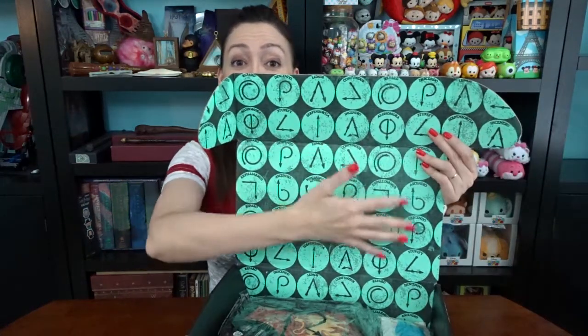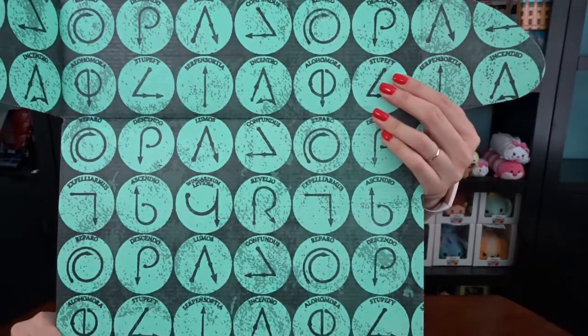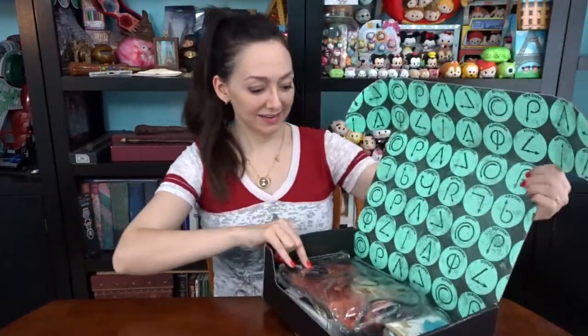Oh, no need to worry. It's Alohomora, which I know because the inside of this box is full of spells. It's full of the little motion, and it says what they are too. So my guess is that this is a spell-themed box. Here is a look inside. And let's get right into it.